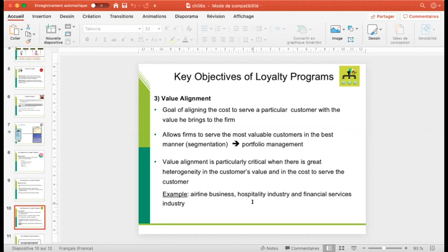On the other hand, for example, in grocery retail or gasoline stations, value alignment is not really critical because customers are very similar. They are not very heterogeneous. So this means that loyalty programs make less sense in sectors such as grocery retail and gasoline stations.